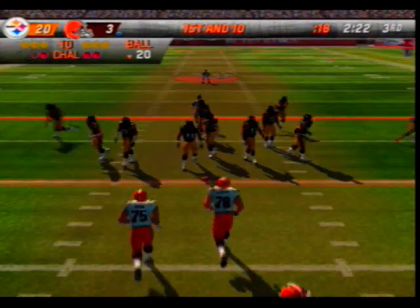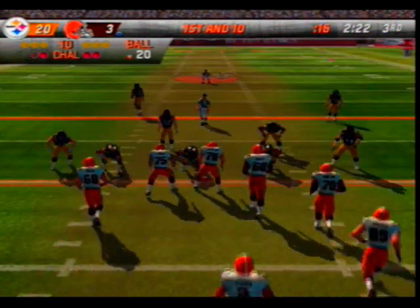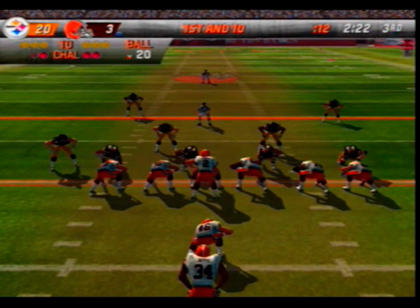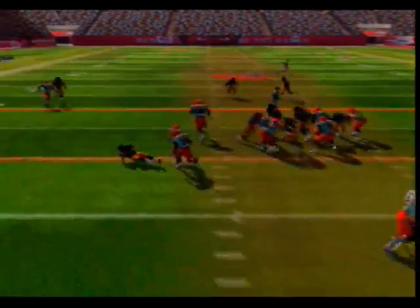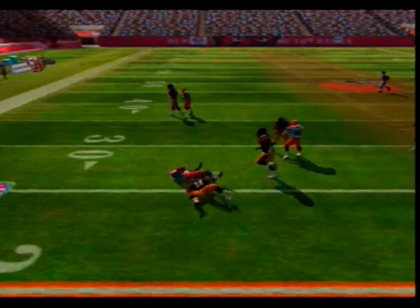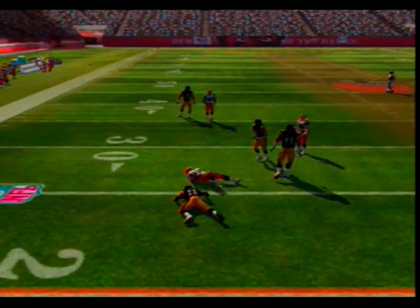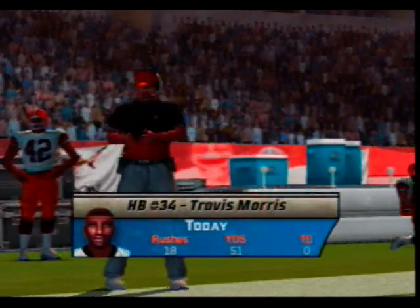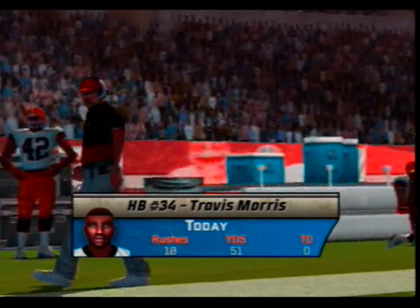It's first and 10. Start the drive at the 20-yard line. Morris is the deep back. With the counter play. Carson comes up to make the play at the 26-yard line. Morris gets the handoff on the misdirection play and picks up 6 yards.